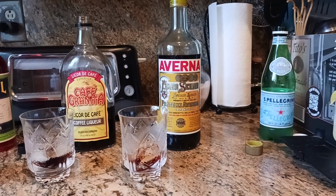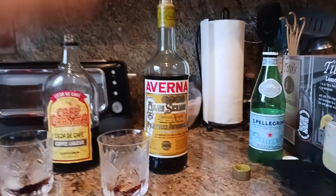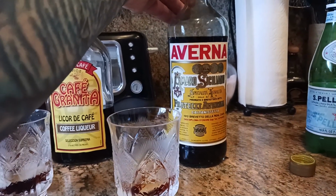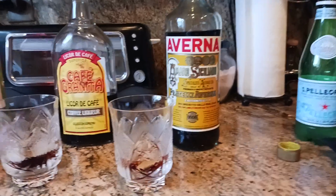Averna. We're going to review this. This is the old Coupe coming at you with another exciting video. So this is an older bottle. This was probably made somewhere between 2010 and about 2020. I know it's pre-2020 because I know who I got it from, and it's definitely pre-2020.